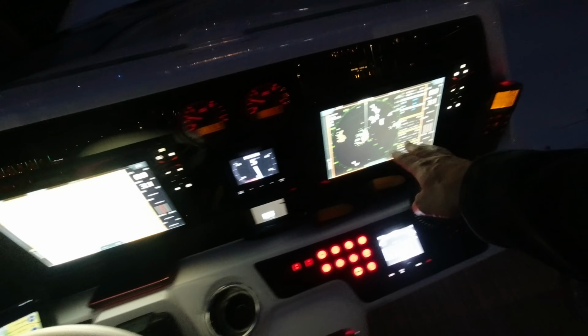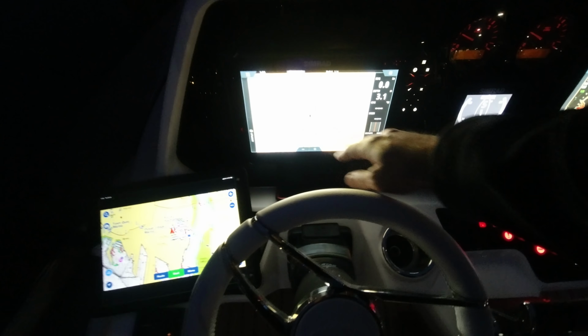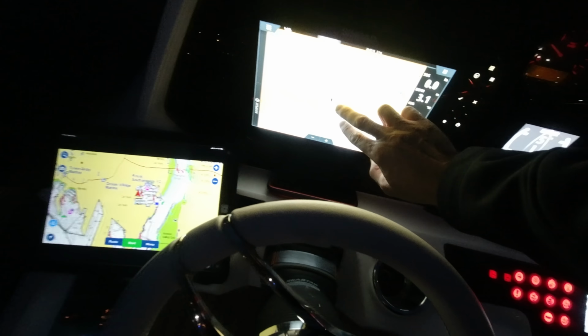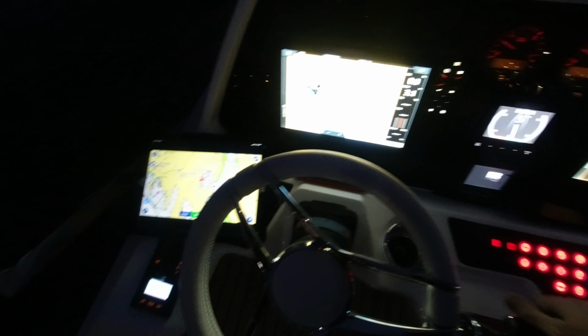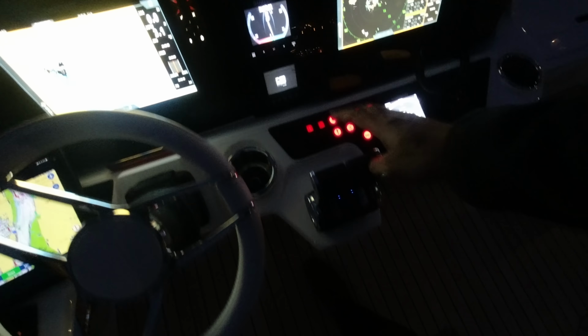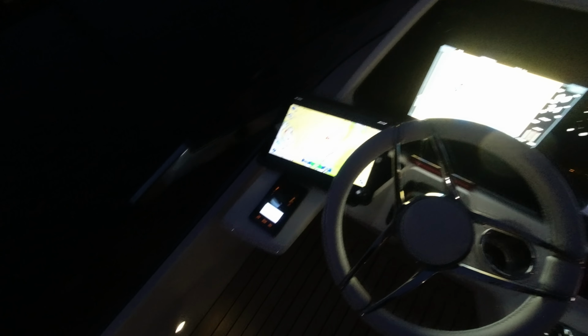Got our nav lights on, so running through equipment. We've got a radar here running. We've got our chart plotter here which we can pinch to zoom as well, and then I've got an iPad which is just giving me my passage plans. We've got our throttles here, thruster controls over here, hydraulic thruster upgrade on this boat.